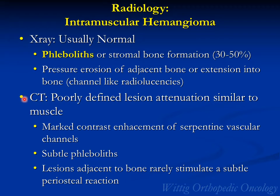CAT scan usually shows a poorly defined lesion with attenuation similar to muscle, and there's usually marked contrast enhancement of serpentine-like vascular channels, so it must look snake-like. Subtle phleboliths and lesions adjacent to bone rarely stimulate a subtle periosteal reaction. So they could irritate the surface of the bone, and you get a very subtle periosteal reaction on the bone.